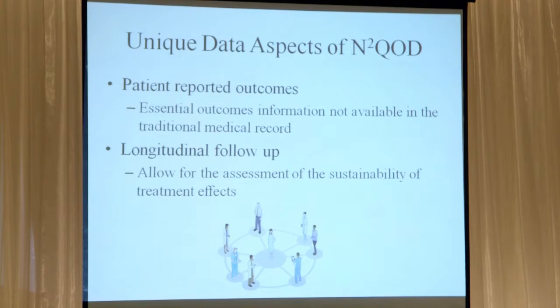Some of the unique data aspects of this particular registry is that we are looking at patient-reported outcomes longitudinally. This, interestingly, is unique among surgical registries in the country. If you look at NSQIP, if you look at STS, if you look at a variety of different efforts that are ongoing, it's a very, very short time horizon, which is fine for procedures where there's a lot of upfront morbidity associated with it. So cardiac surgery probably makes sense to look at 30-day outcomes.